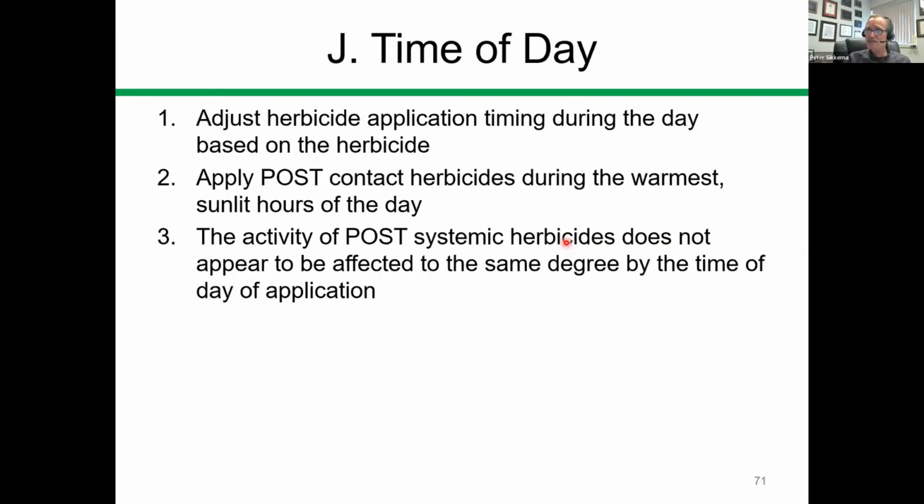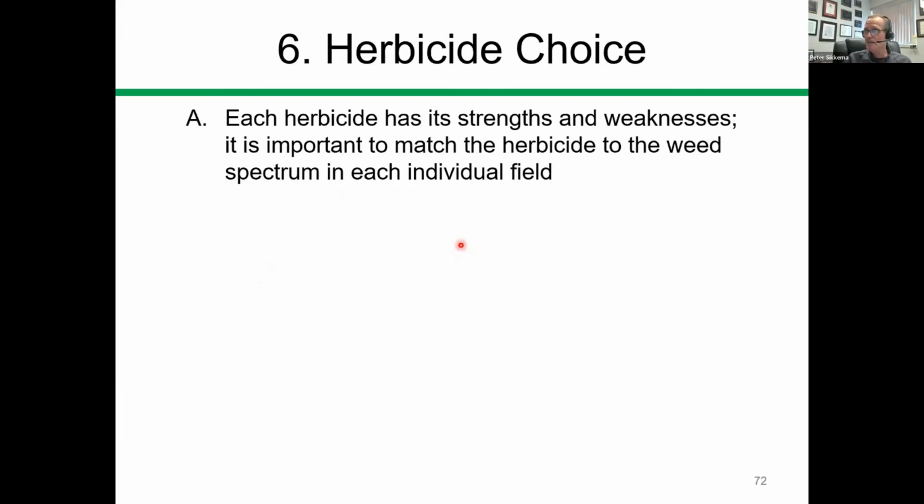Notice the improved dry down of the crop just because of time of day. So I say adjust the herbicide application timing during the day based on the herbicide. Apply the post-contact herbicides during the warmest sunlit hours of the day. And systemic herbicides like Roundup don't have the same impact of time of day.